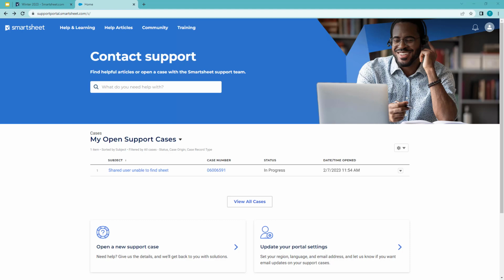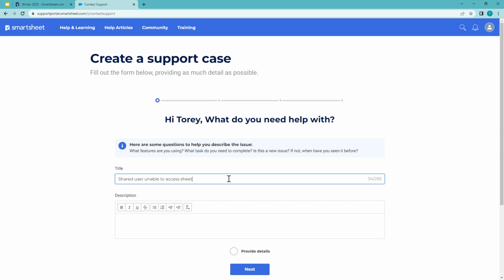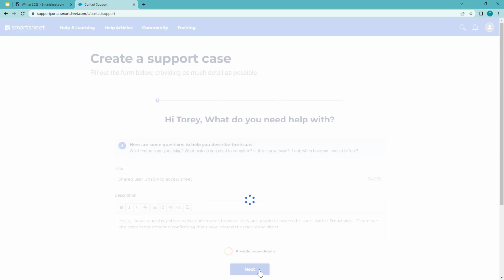Now back on the main portal page, we can start a new case by clicking on Open a New Support Case below. Pro tip, when you're filling this out, always include as much information as possible and add screenshots when you can. Providing the support team with as much context as you can offer will help reduce the back and forth and speed up resolution time. Here I'm going to copy in some case information for the case team to review. And once I'm all set filling in my title and my description, I will go ahead and hit next.